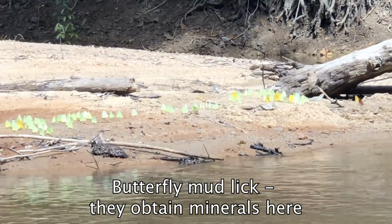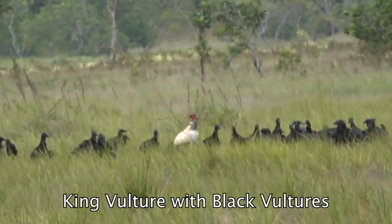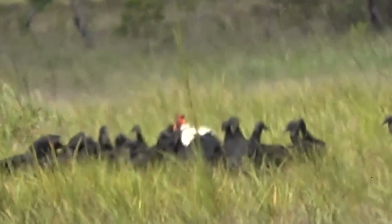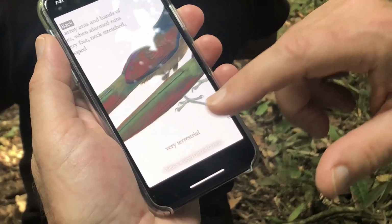What is that thing that's on there now? Spider. Wow. King vulture over there with other vultures, mainly. That's right, black vulture, he's in charge, because he's the king. King's kicking butt and taking names. There's a picture in the book. Pretty bird, huh? You see the tail, yeah. Excellent.